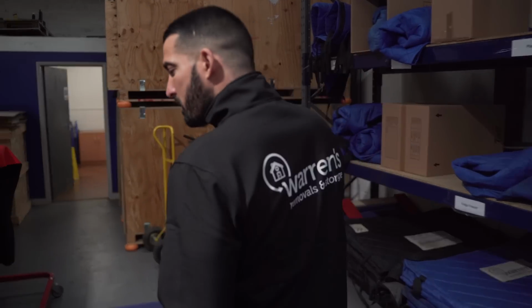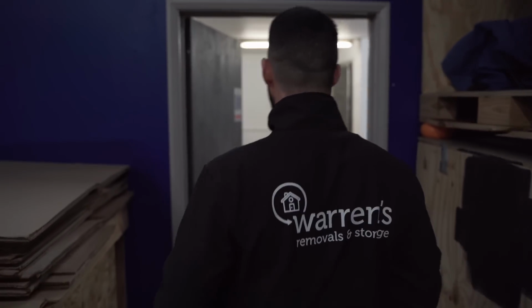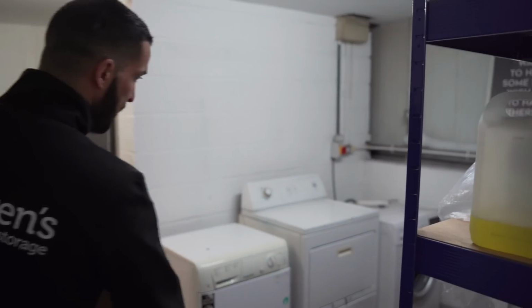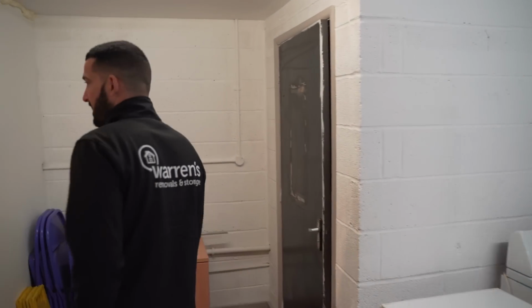So at our old unit, we had the kitchen area, the office and the staff room all in the same area, the same room basically. It's a bit cramped. At this unit, we're quite fortunate where we've got a bit of a laundry area where we do our own washing for the smaller items. And this is the staff room.